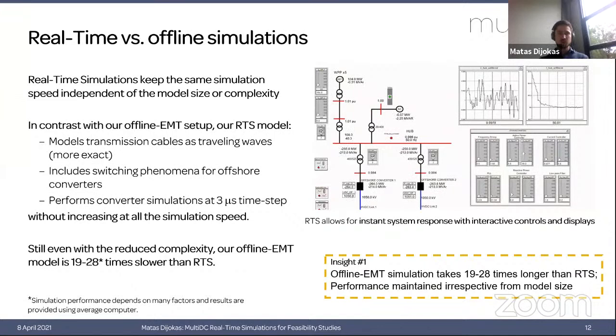This real-time capability is maintained independent of the model size or complexity of the model. Due to that, it allows us to consider more detailed system representations in real-time simulations without increasing computational time at all, such as more exact transmission cable modelings, including switching phenomena of the converters, and performing simulations at reduced time step. And even with the reduced complexity, our offline EMT model takes about 20 to 28 times longer than RTS using an average computer.